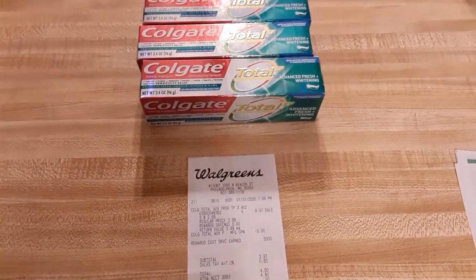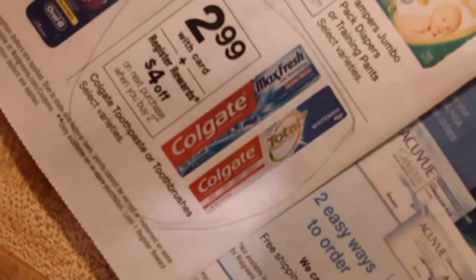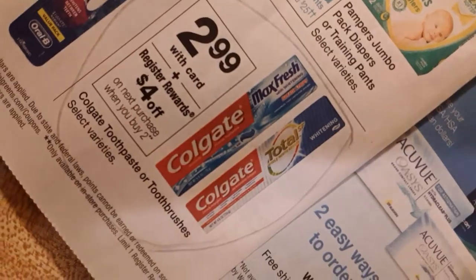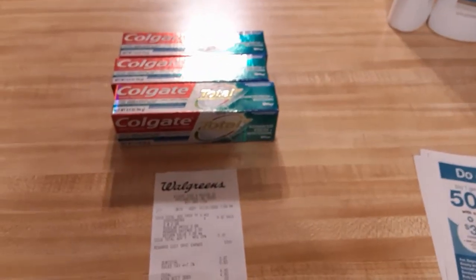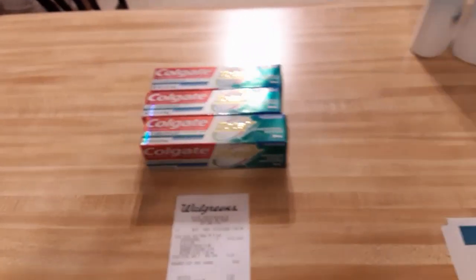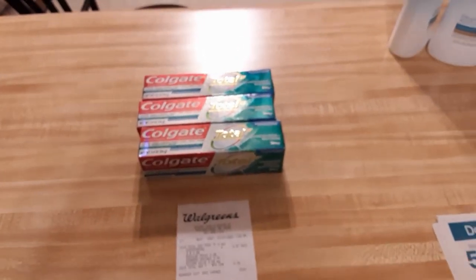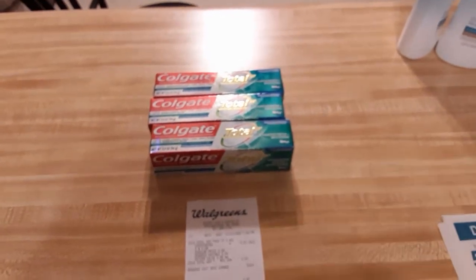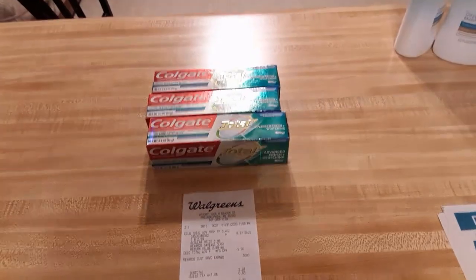Whenever I first grabbed the Colgate toothpaste and went to the register, I grabbed this kind, the Total Whitening, which is actually a larger tube. These are 3.4 ounce, and I think the other ones are closer to 5 ounce tubes, so it's a bigger box. But they were also marked $2.99. So I was wanting to use that coupons.com printable coupon on that. However, the manager said that I couldn't use it with that particular kind of toothpaste.